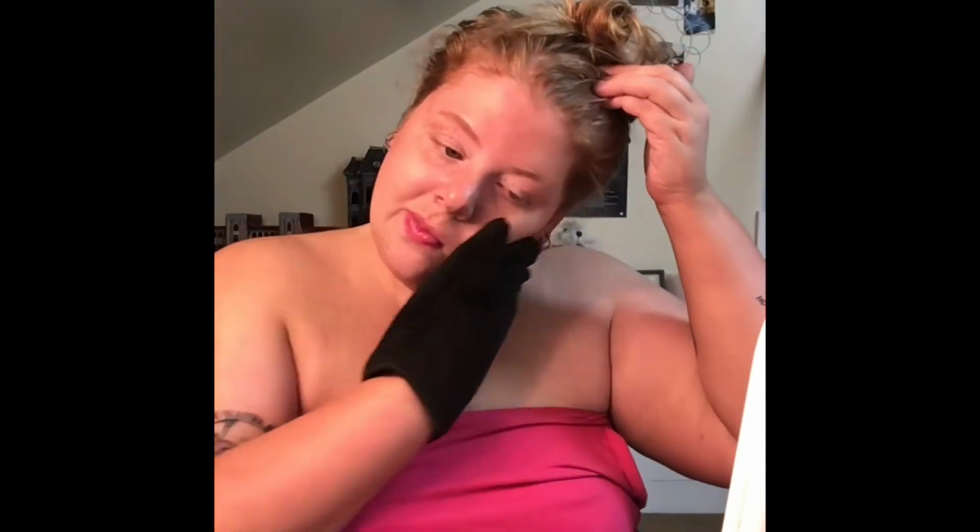This is also good to do because considering we're in quarantine right now 90% of the time, you want your face to be the same color as your body when you decide that you don't want to wear makeup one day.